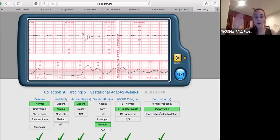Can you explain the category again? Yeah, no problem. There's a lot of information thrown your way. It's okay to forget. All right, so categories. Category 1 is normal baseline. Accels can be present. They don't have to be present. If it's an NST, please have it present. But when we're talking about labor, it doesn't have to be. Variability has to be moderate. You can't have minimal, you can't have marked, you can't have absent. It has to be moderate. So normal baseline, moderate variability.